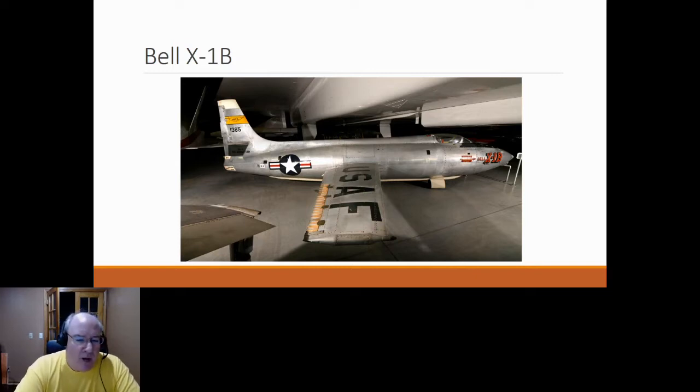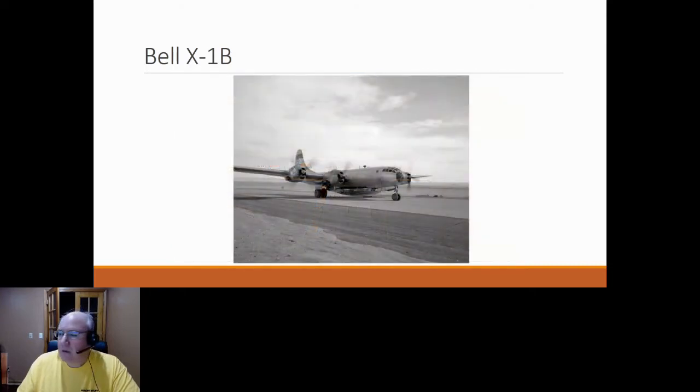The X-1B had reaction control jets on the wingtips that would help it with roll. They were back there on the aft fuselage to help do yaws left and right. And there was a really tiny one towards the back, right above the engine nozzles, that helped it with yaw. So there it is, tucked underneath on a takeoff roll of the B-29.